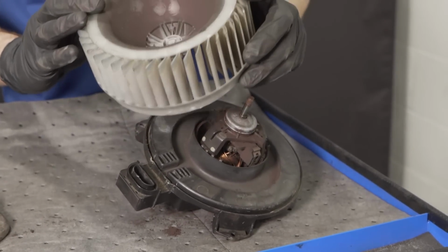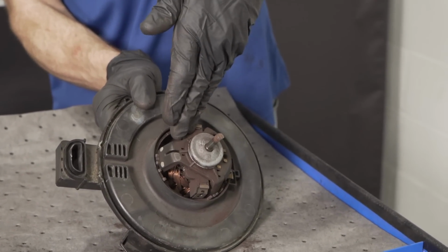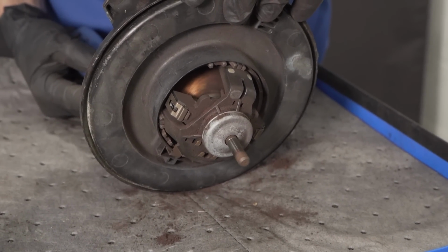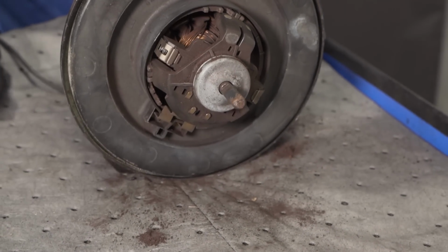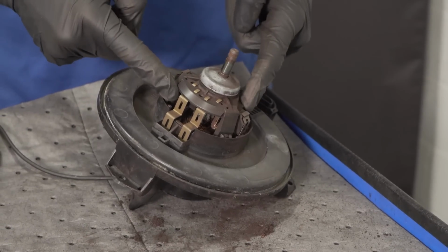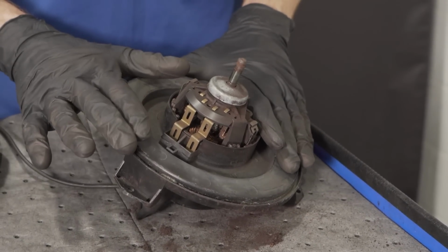Get this thing off of here. Set that aside. Now we have a closer look at the motor aspect of the blower motor. Well, that's a little noisy right there, which is probably why we replaced it originally. But as you can tell, it does function. Now you can imagine what type of heat's going to be created inside of here. There is electrical current that's going through it that's getting brought through by that resistor.